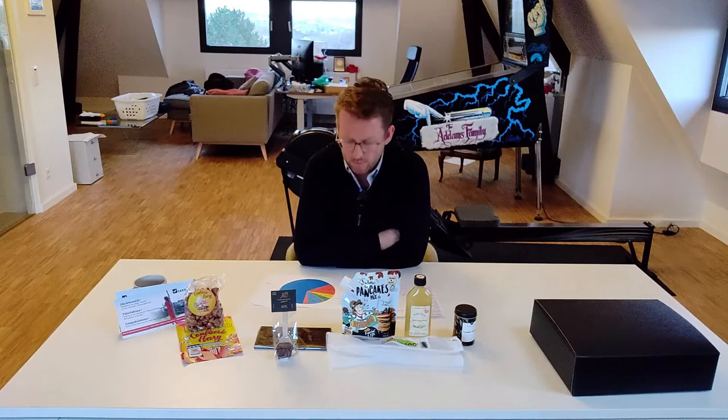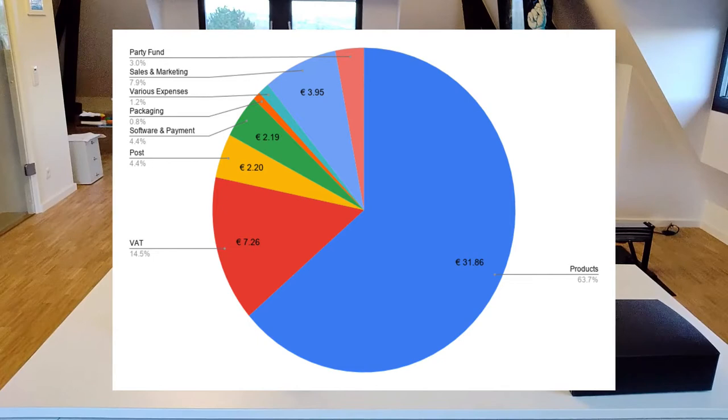Let's just look at the pie chart, how the money was spent. As was mentioned in the NPS, we ran into some detractors, and the feedback from these detractors was to put more products in there. So this is what I did, and we spent nearly two-thirds of the entire budget on products. Of course, as always, VAT takes its part.